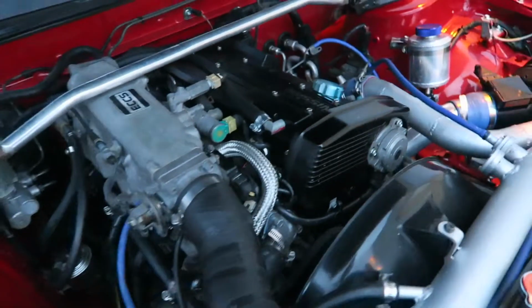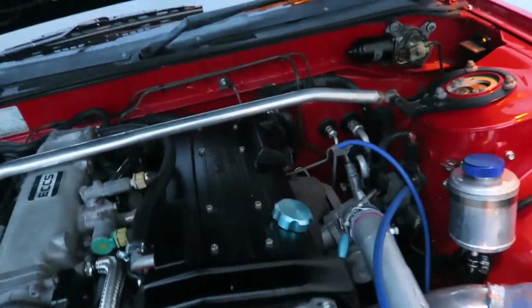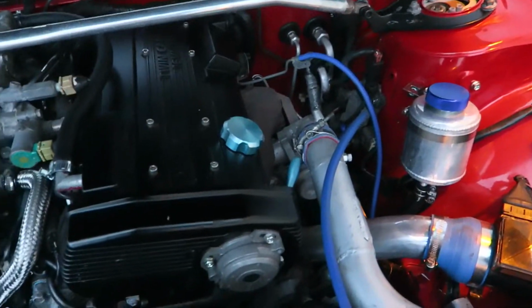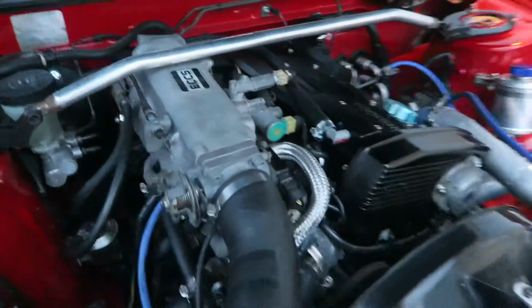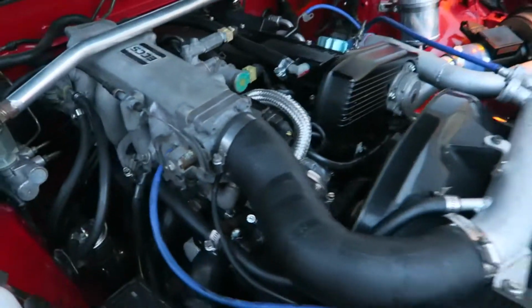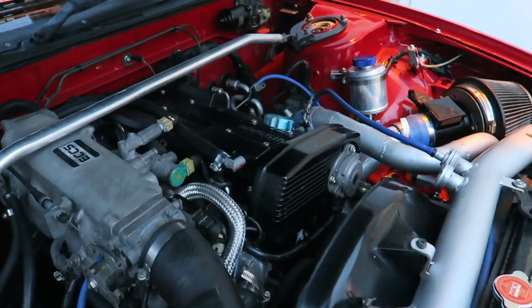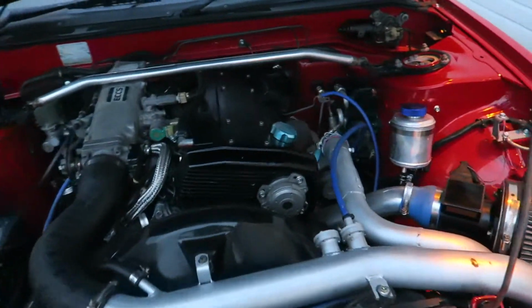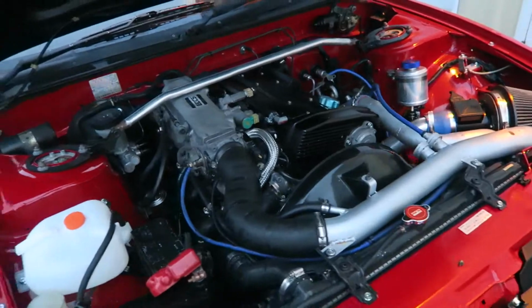So this is the CA18DET. As I said earlier, this one has a S15 ball bearing turbo. So it does have a turbo from the later model S chassis. This thing sounds amazing when you do give it gas. I'll have Nari's inside. I'll have him give you gas. And as you can see, sounds amazing. You can hear the turbo.